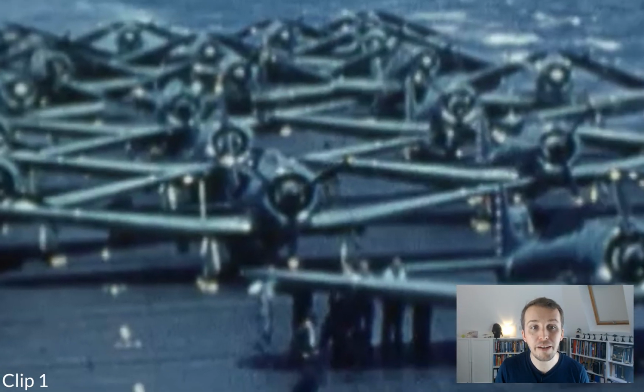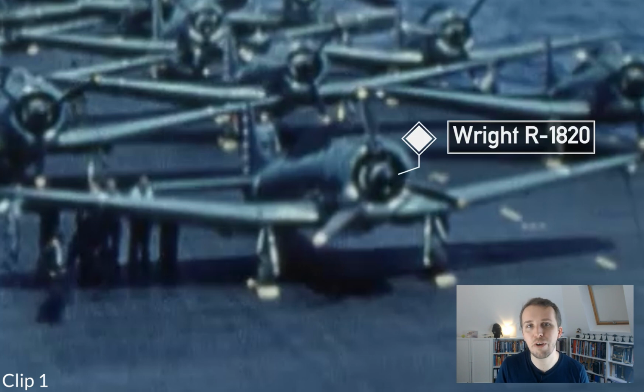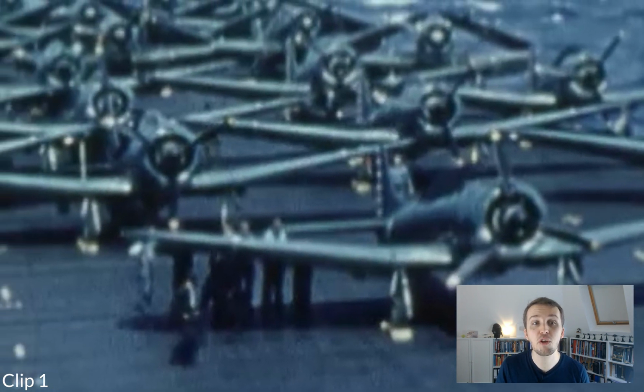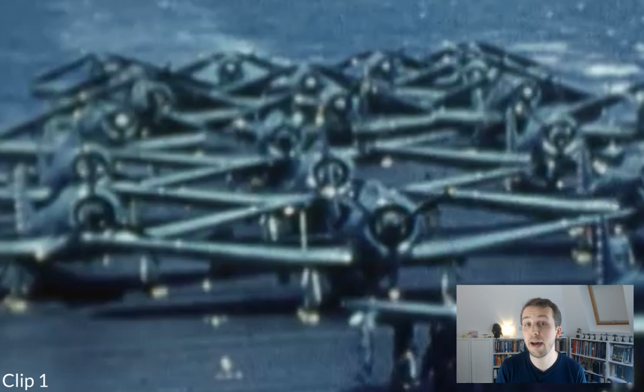The reason why you can identify them is, first of all, the nose is slightly different. The Dauntless really has that distinctive nose with that big radial engine. Of course, a radial engine is also installed in the TBD Devastator, albeit a different model, but you can also see that from the wing fold. So the TBD Devastator has a folding wing. It's one of the first monoplanes actually that has this.